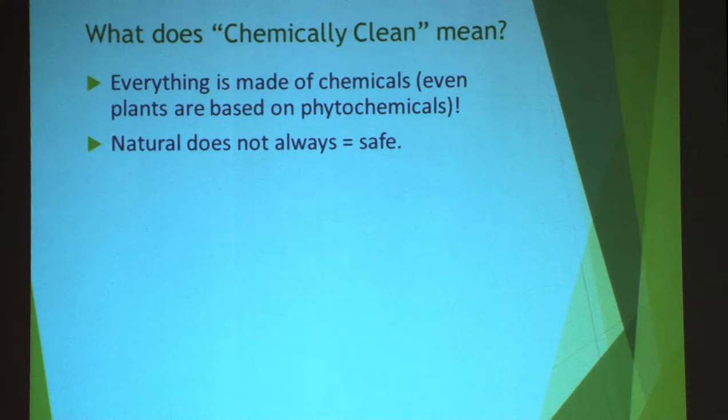Everything is a chemical. And we also have to remember that natural doesn't always equal safe. There are many great poisons in nature, as we know. In fact, the worst poisons come from nature.